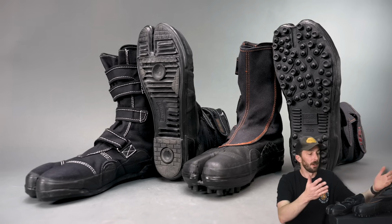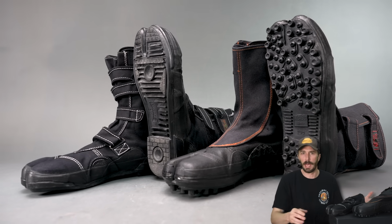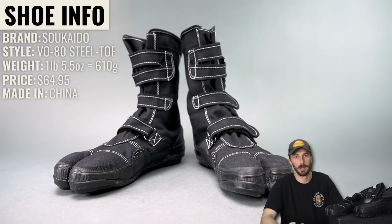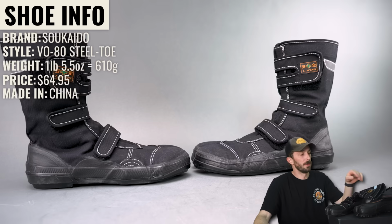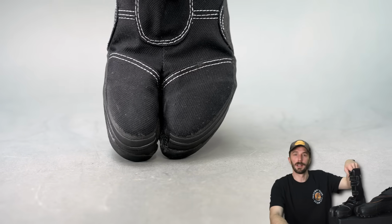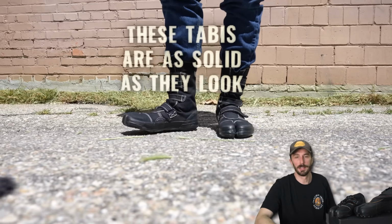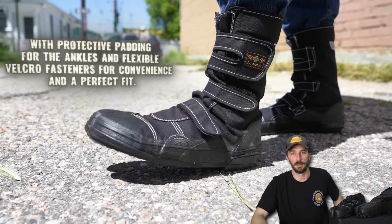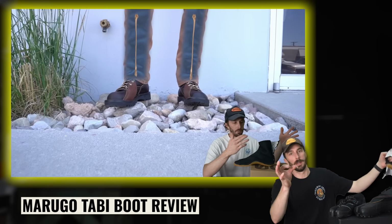That's why I wanted to try to figure out, can we actually find a pair of work, hike, rugged style Tabi boots? This pair with the steel toes, the brand is So-Kai-Do, I believe. The style is the VO80 steel toe. They weigh 1 pound, 5 ounces. These retail for $65. They're made in China, and the way they position this product is with their patented steel toe caps. These Tabis are as solid as they look, with protective padding for the ankle and flexible Velcro fasteners for convenience and a perfect fit, which I do like, because I did not like these fasteners on this Tabi. Your boy's got lady ankles.